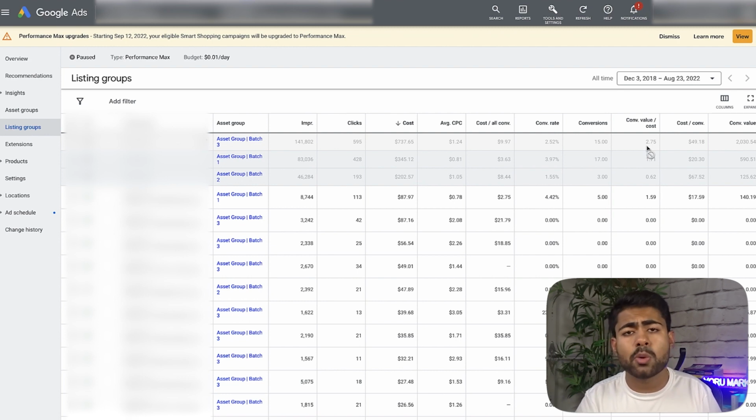So that's why you want to only focus on one major asset group. Do whatever you need to do within that asset group, but let Google spend all of your budget on that asset group. And then if you want to test other things, create other campaigns and let those campaigns test different things out. But never again will I be personally launching different asset groups inside one PMax campaign, because that's a surefire way to kill that Performance Max campaign.